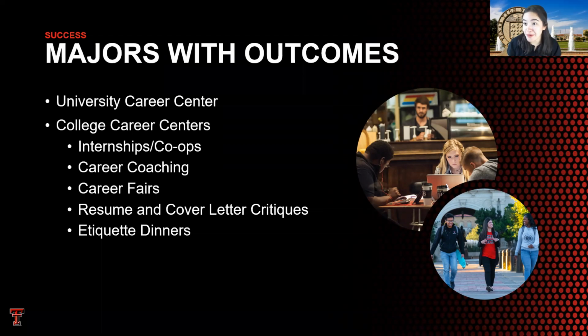We also partner up with JCPenney, and they offer discounted rates for students to help them buy a suit and some nice outfits for those interviews. To prepare you, right? So there's a lot of opportunities available for you guys.